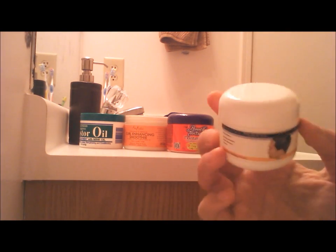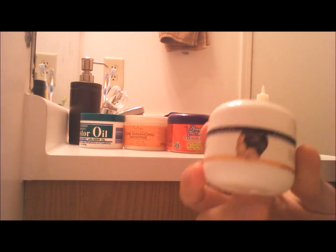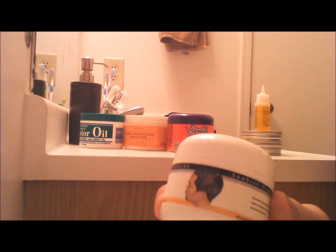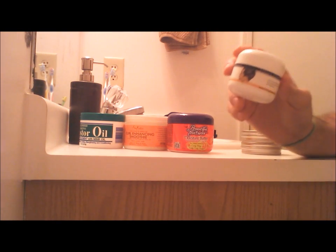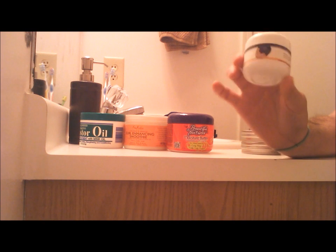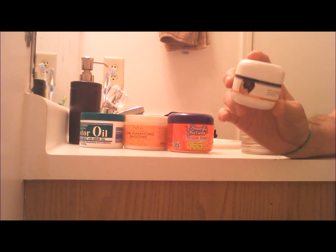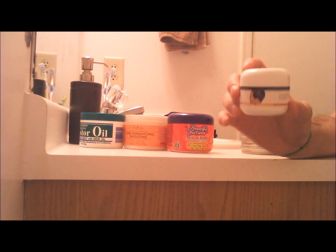The only thing that I found for me is, I used this a couple times when I was in like week 6, because I bought it before, but I didn't start using it until I needed something to hold my hair down. I would probably say use this for maybe week 4, week 5, week 6. Other than that, I'm having trouble keeping my hair down.